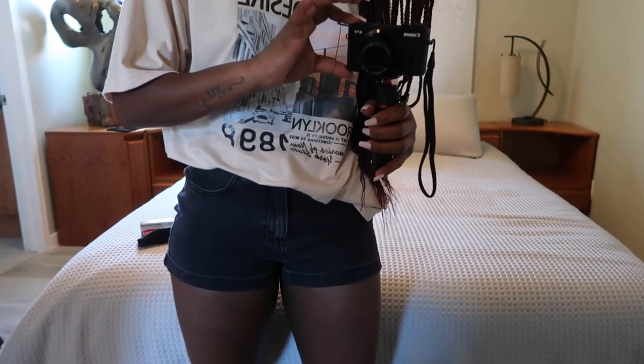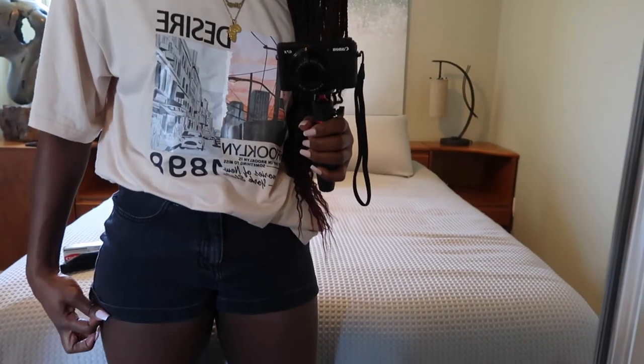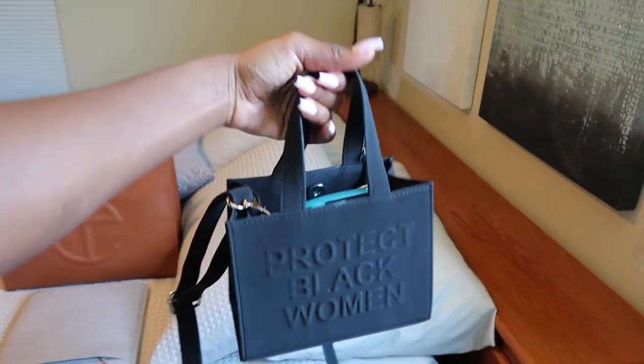I got on these shorts. I got these shorts a while ago as well. I don't remember where I got these from. It was such a long time ago. They probably should be thrown out almost at that point because they're getting a little small. And then wearing my Birkin socks. They just go because of the black. And then as far as the bag, I will be wearing my Protect Black Women bag.